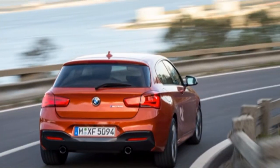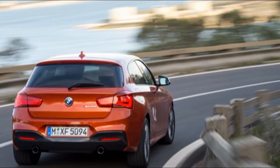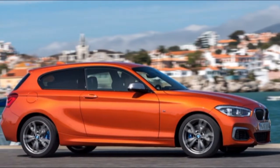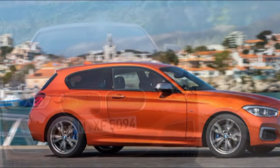Our verdict: for two such remarkably different approaches to building a hot hatch, it's remarkable how close a call this is going to have to be. Both of these cars are incredibly exciting to drive in their own way, both look fantastic, and each makes its own case for practicality and usability.